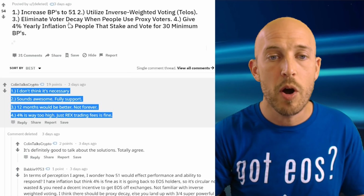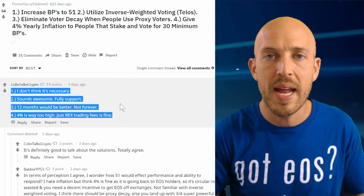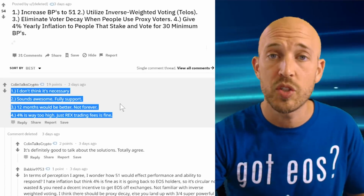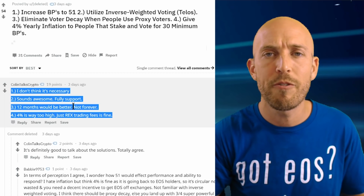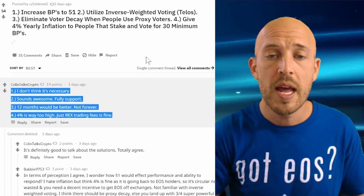3, eliminate voter decay when people use proxy voters. I don't think that it should be eliminated, because what if someone dies or loses their keys? Then forevermore the proxy has control of their votes. No, I think it should be some kind of limit. I thought maybe 12 months would be better. Nothing should be forever.